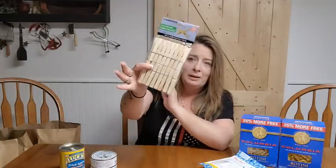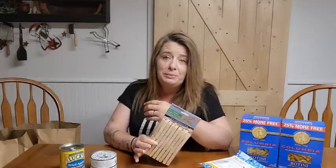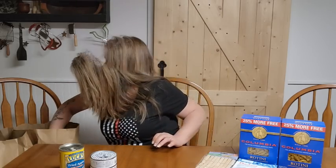And then we got some of these clothespins. You want to make sure you have them if you have to hang your clothes up to dry. And I use these for chip clips too and to hold things together. We use them for all kinds of stuff. I love clothespins. We use them for tons and tons of different things. So I figured I would grab another set of those.